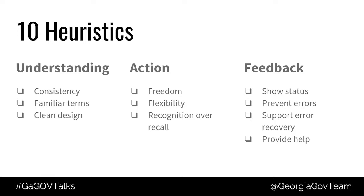We start off with what's called a heuristic evaluation, where we take a look at your site or application and look at it from a set of accepted usability principles, which is then used as a base for identifying any potential usability issues your customers could face. So, can your users understand what's going on? Is their interface consistent with real world scenarios? Will they be confused by any actions that they have to take on the website? Are you using familiar terms when you're communicating with your constituents? Is the design clean and concise?